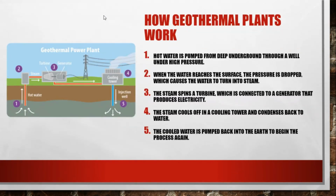How do geothermal power plants work? Number 1, hot water is pumped from deep underground through a well under high pressure. Number 2, when the water reaches the surface, the pressure is dropped, which causes the water to turn into steam. Number 3, the steam spins a turbine which is connected to a generator that produces electricity. Number 4, the steam cools off in a cooling tower and condenses back to water. Number 5, the cooled water is pumped back into the earth to begin the process anew.